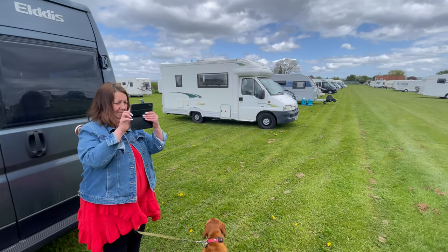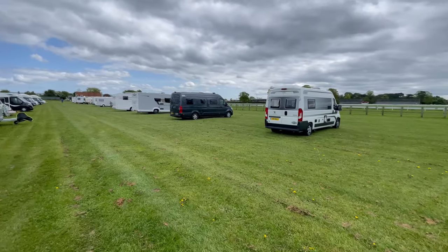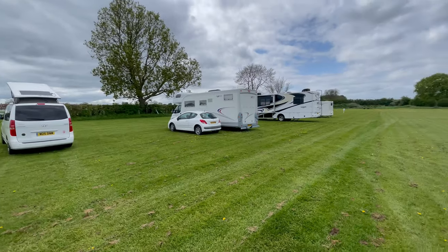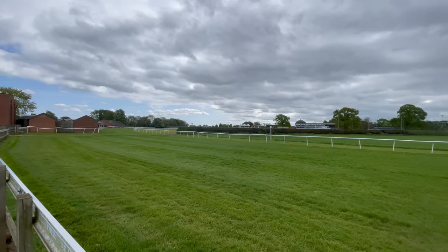Further up the rally field, there was an L-sand point and a water point and some bins for putting any rubbish in. And let's just take a quick look around of where we'd moved to. And also we'll take a quick look at the race course. This gives you a bit of a view there.